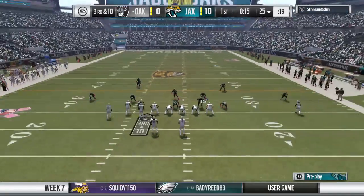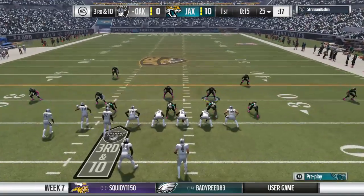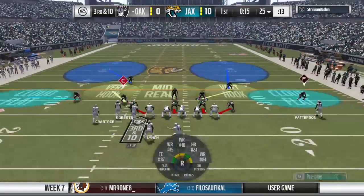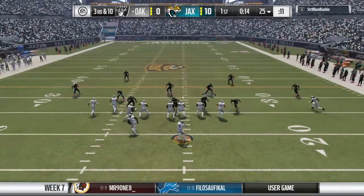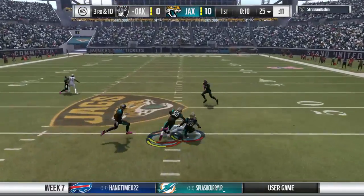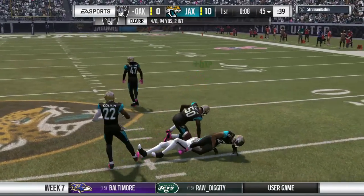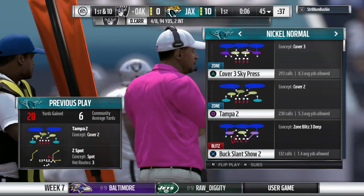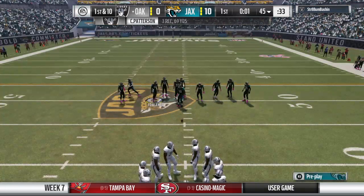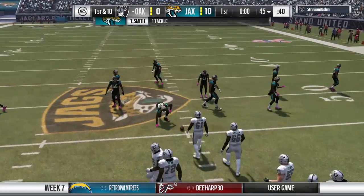And the Jags have 5 in the secondary here on third down. Throwing on third down. Got a man over the middle, and it's complete. It's a gain of 20 and picking up the first. And this should be the final play before the quarter ends.